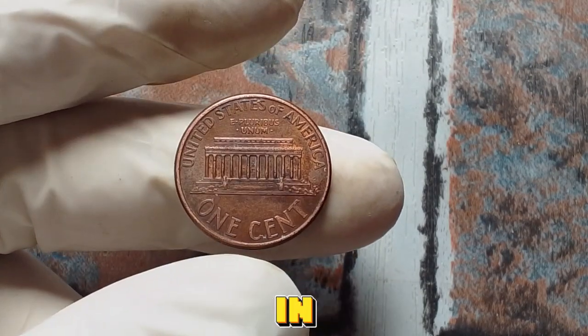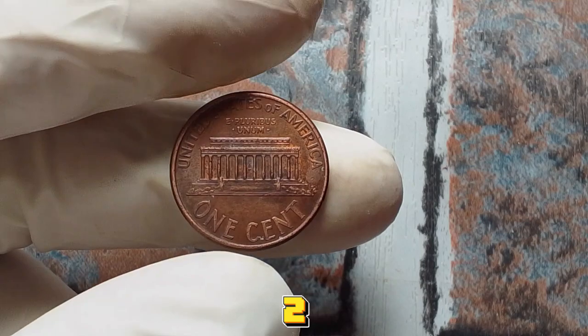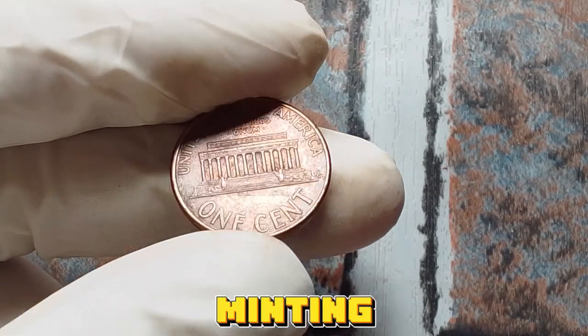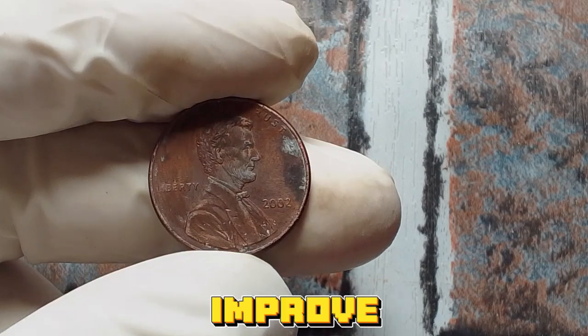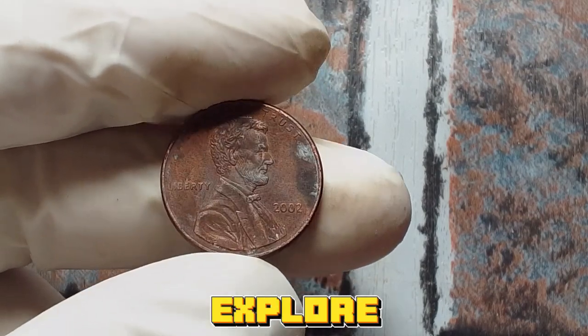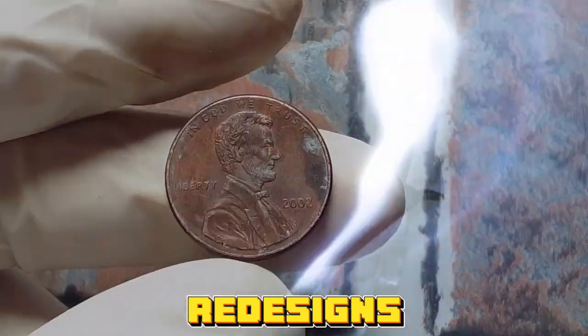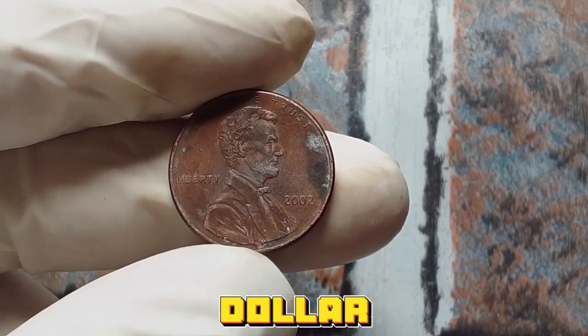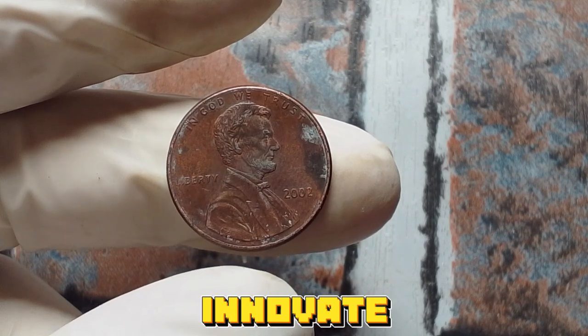So what was happening in 2002 that might explain this coin's rise to fame? The early 2000s were a turning point in U.S. coin minting. The U.S. Mint was quietly experimenting with new technology to improve production efficiency, explore new alloys due to rising metal costs, and prepare for upcoming redesigns. The Sacagawea Dollar and State Quarters program were already underway, and there was pressure to innovate further.